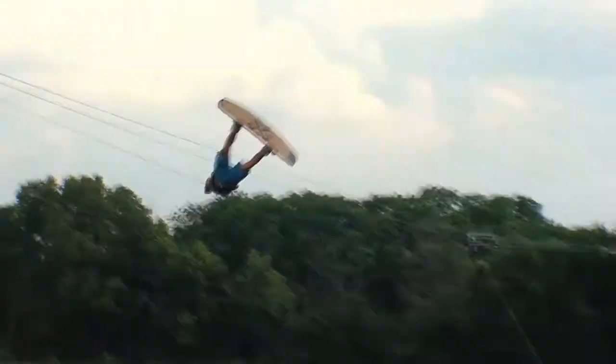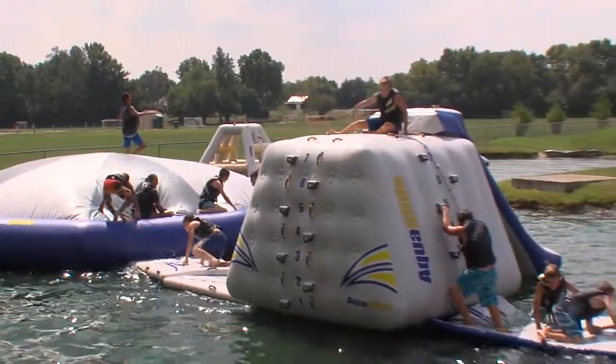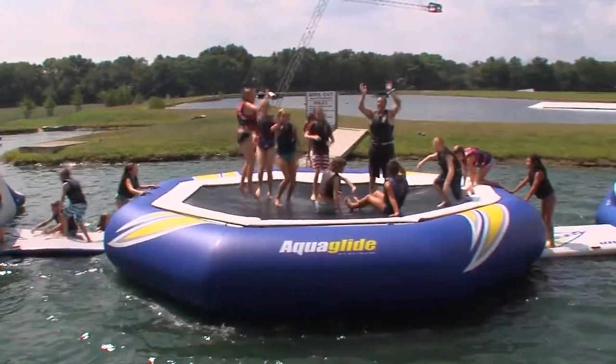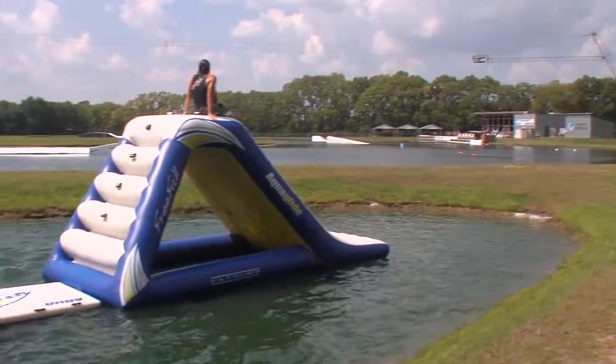And then we also have a lot of other features for various people in the family. We have a floating aqua park, a bunch of games, things like that. What I don't remember was an aqua park, and you have that here. Well, tell our viewers a little bit about that. It's fun. It'd be surprising how fun it is for all ages.